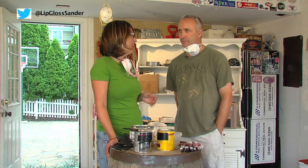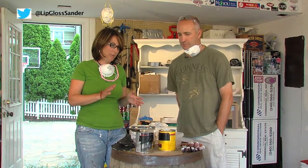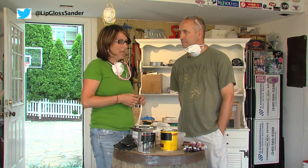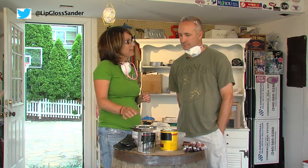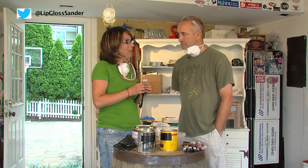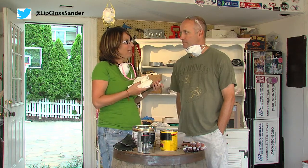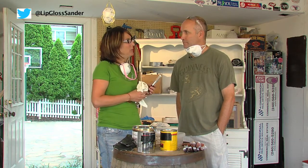We're back in the studio now with Dave, and we're ready to apply the stain to the barrel. Before we go ahead and apply the stain, I wanted to talk about some different methods of application and also containers to use while you're doing the stain. So two different ways to apply the stain. One is to use a brush, and the other is to use a lint-free white rag. And I think we're going to do both methods.